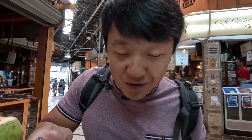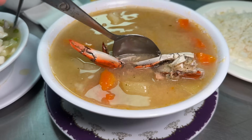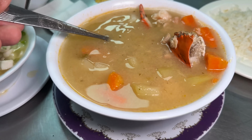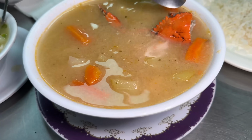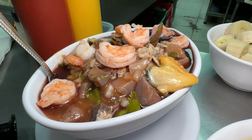Ooh, a lot of heat. Picante, yeah. Which, that means spicy. I picked that up right away. I think now the soup is even better. Oh, so good. Never had seafood soup like this before. This is more like a stew because this thing is just loaded with seafood and vegetables. 10 out of 10.